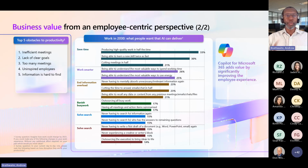But basically, two things are covered here, and this is why I wanted to share it, even though it's a little difficult to read. The first point, if you look in the main part of this slide, right here in the middle: if you could make any changes to your work experience, this is the question that was asked to a survey audience. Microsoft did a lot of research, lots of surveys, lots of polling to really get a good understanding of how businesses and how users feel about working with Copilot for Microsoft 365.